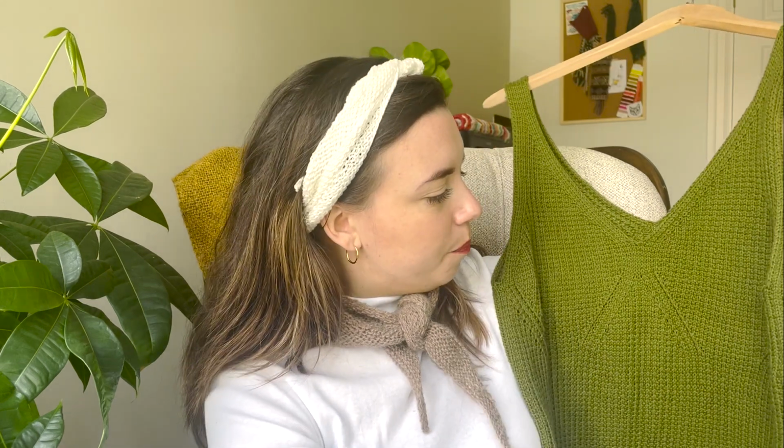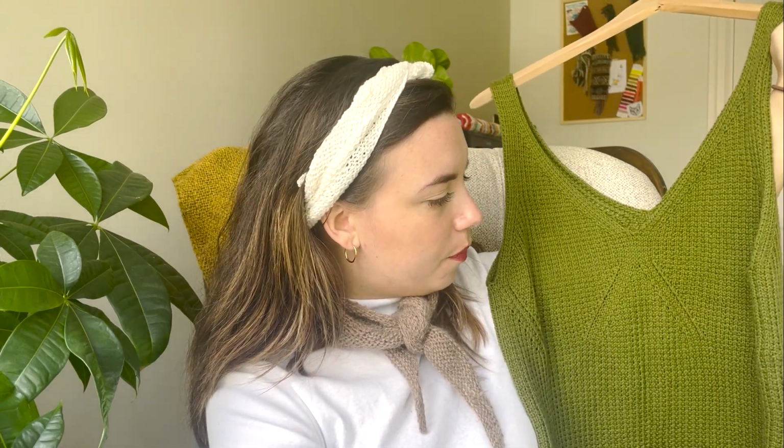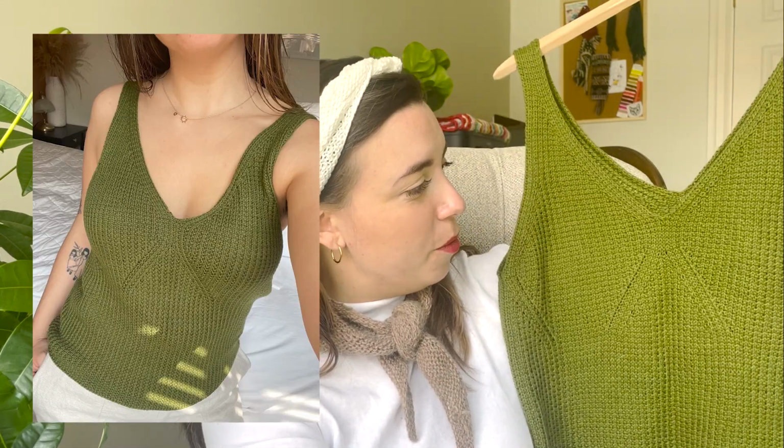So it is too big. I knit the second size, and it's just too big. I should have knit the first size, but I didn't do a gauge swatch. I feel like I just need to gauge swatch. I feel like that would solve a lot of my oversized finished objects problem.